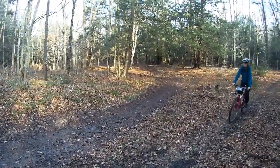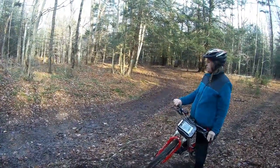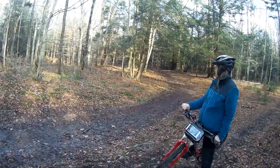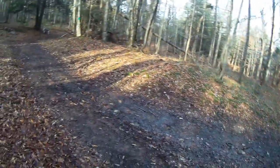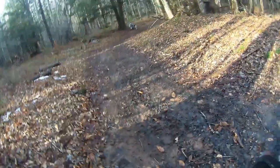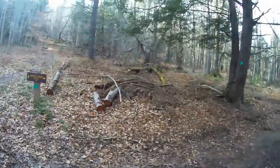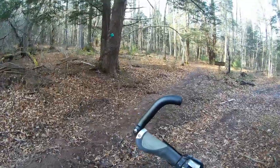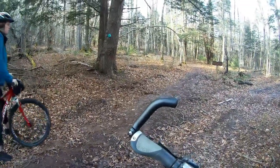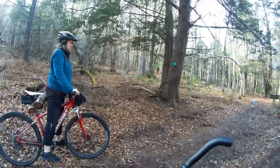Looks like that trail must have just came, maybe it's just a little extension. Looks pretty muddy though. So far it's not so bad. I guess there's more than one loop. Yeah. I say we just stay on the main looking one. What do you think? This one? That looks like it's been used the most.